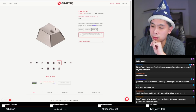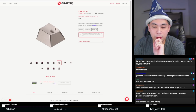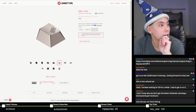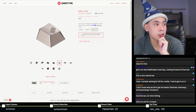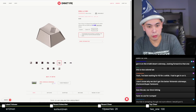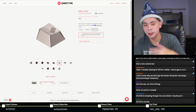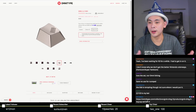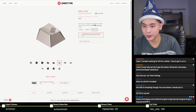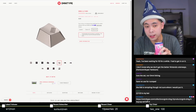Note Makoti says, I don't know why we don't get the better Nintendo colorways, Famicom, Super Famicom. That might be next, but who knows? We'll see. So yeah, this one, once again, expires today, actually, on the 24th. So if you really like Game Boy, well, considering that it's occurred 3 times already, it could come for a 4th time. Who knows? Q1 23 is my bet. Possibly.